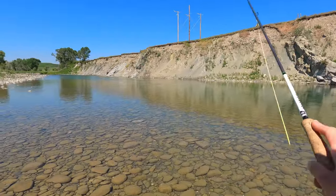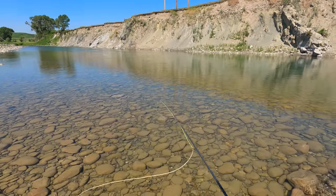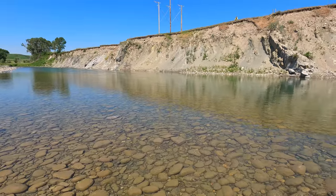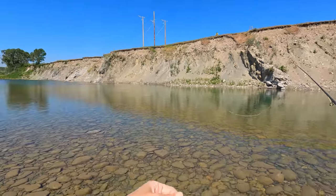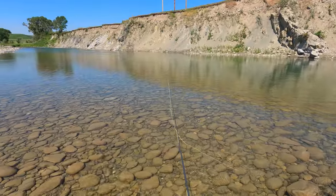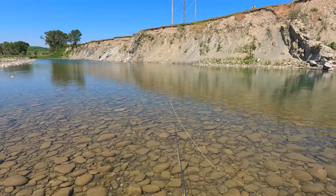I have the idea of where he rose out here, yeah. Okay. But truth is I can't see that worth crap. It's a really interesting light and I cannot see it. No, I'm gonna have to go with a small elk hair caddis.